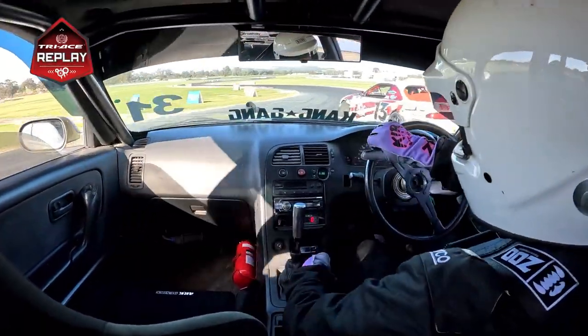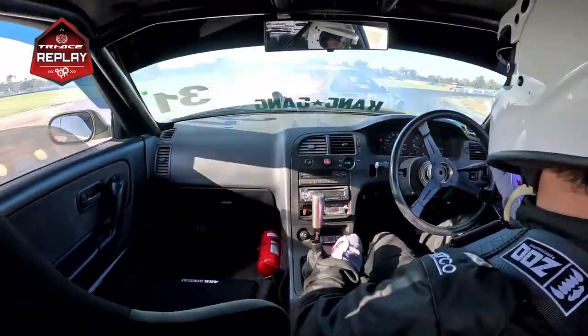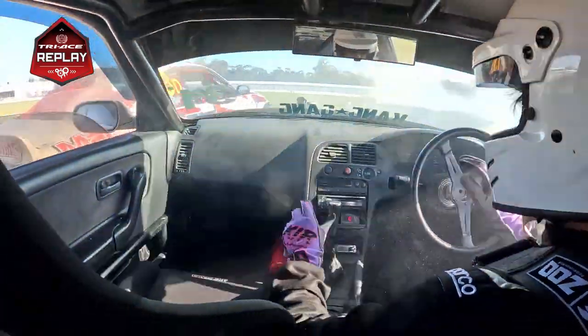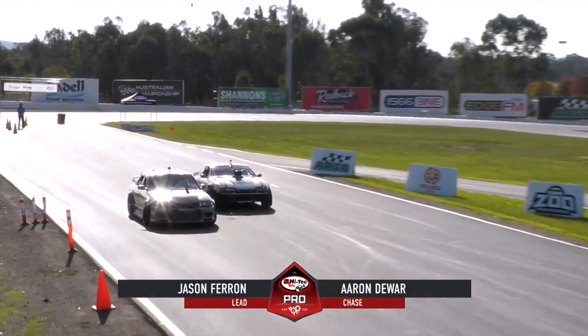I mean, Aaron Dewar's thrown it into really big angle. He's obviously carrying a lot of speed down that front straight, and the pendulum effect between turn one and turn two has just caught him out. Great avoidance by Jason. Yeah, good to see Aaron Dewar just puts the hand up, says, yep, my wrong.